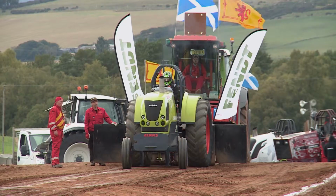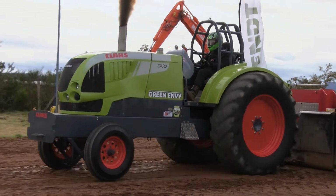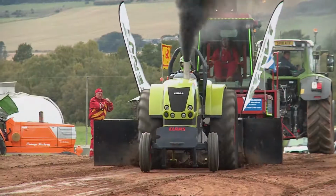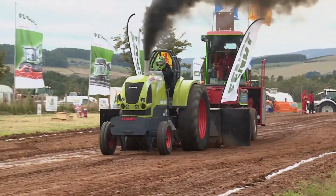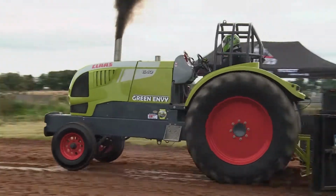The final tractor on the entry list is Green MV, driven by Jim Pirrie. We saw him at the start of the season competing at Kirkbride, which is of course the most northern of the English events. Well, the machine sounding strong, getting a bit of a bounce on, but it's not stopping him. And there's another full pull.